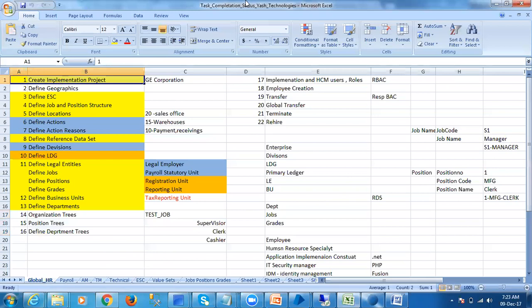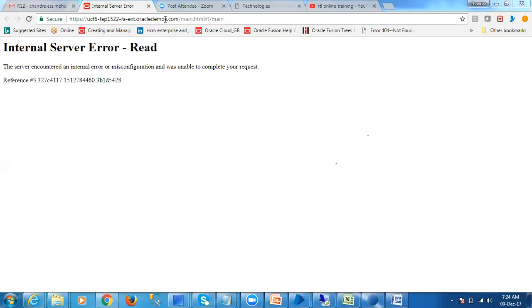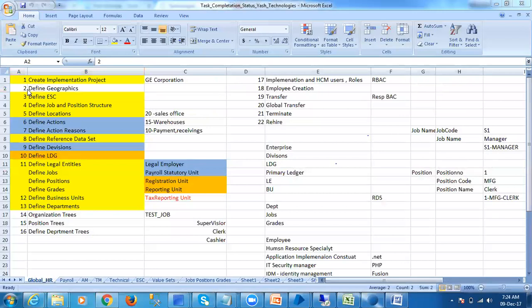After that, we'll configure geographies. So where do we configure the geographies? There will be only one geography. Yeah, that's a problem. Okay, fine, not an issue. I'll update later. Let me check this. The Saturday and Sunday it won't work. Fine, no problem. Geographies like your country, state, city, like that, will be configured. Then enterprise structure, job structure, the same steps we have to explain.